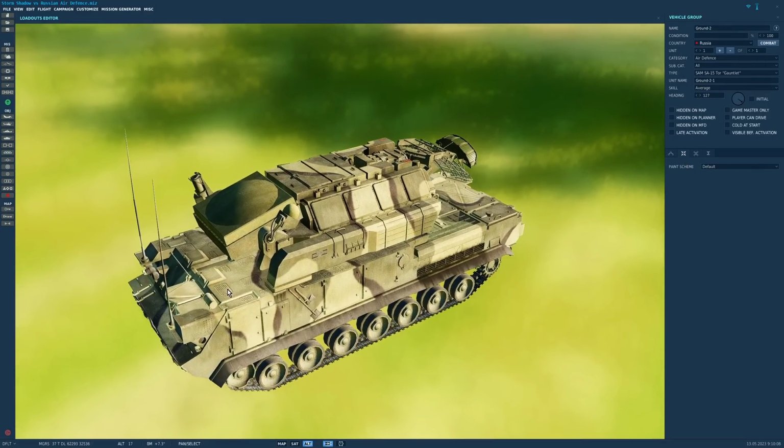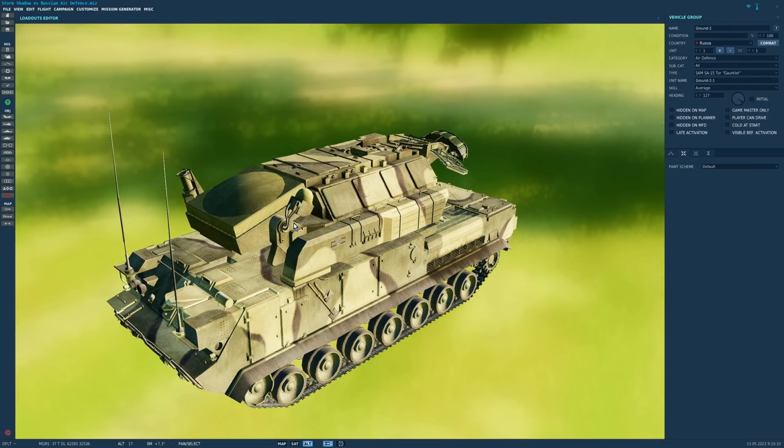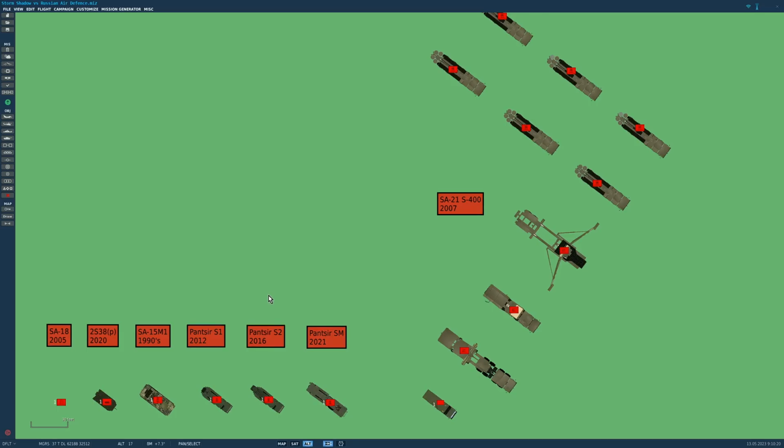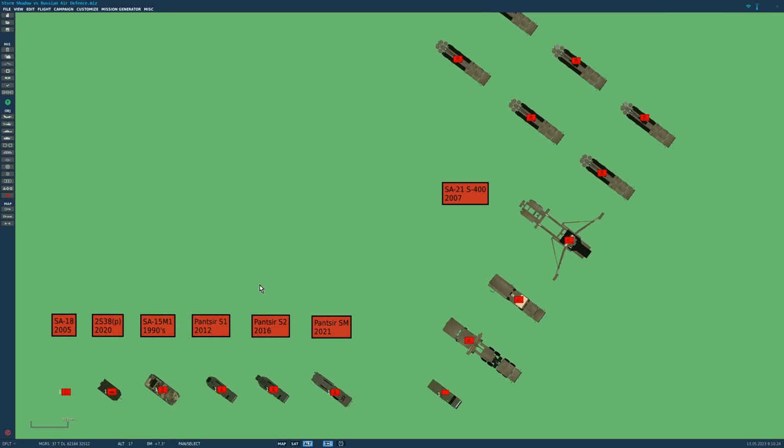This was, again, pretty much designed to shoot down cruise missiles. It's a VLS SHORAD system. The next layer of modernisation is the Pantsir series. There are 4 Pantsirs in existence. We have 3, S1, S2 and SM. We don't have the very most modern one.